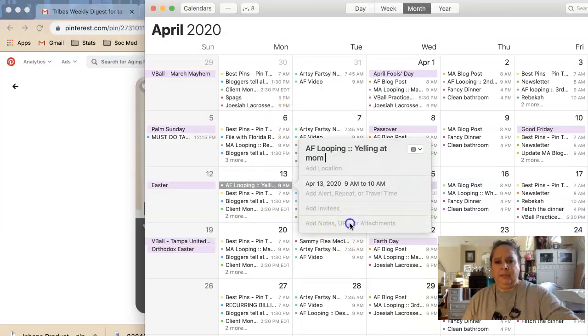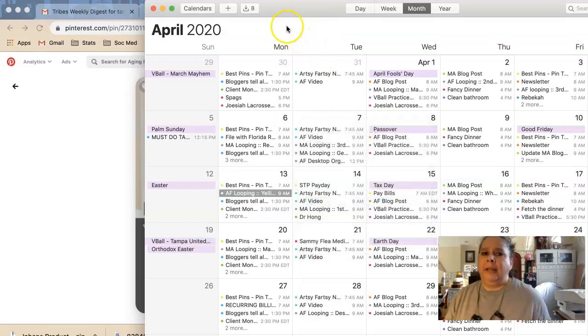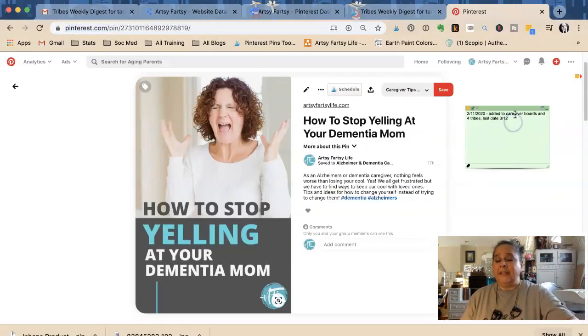And then I would put the note here. And then just on that day, I would go and I would pin that. So I guess I just did that. It's fine. I did this for every pin I ever used before, so adding it to one more right now isn't going to change anything.